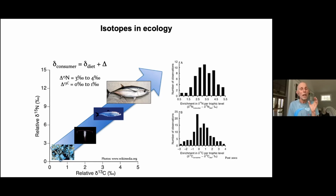And that is what we're going to use to try and understand how important these young of the year alewives may be to groundfish populations on the coast. In a nutshell, that's what we're going to do. We're going to be talking more about carbon, but we can also use nitrogen as well, even though we're not doing it for this particular study. So next slide.